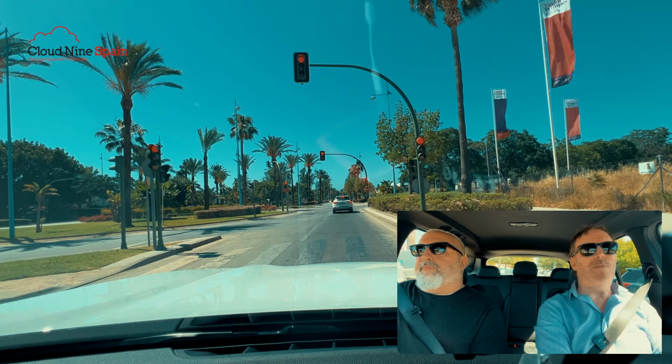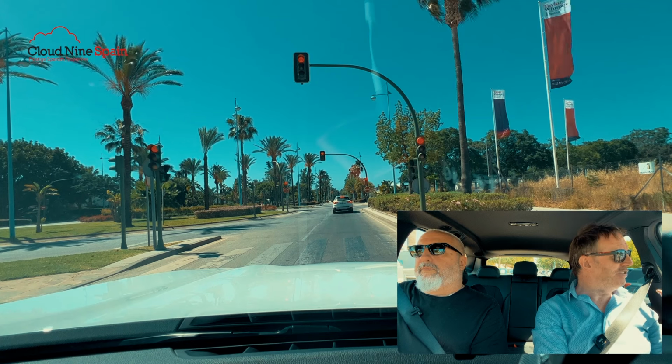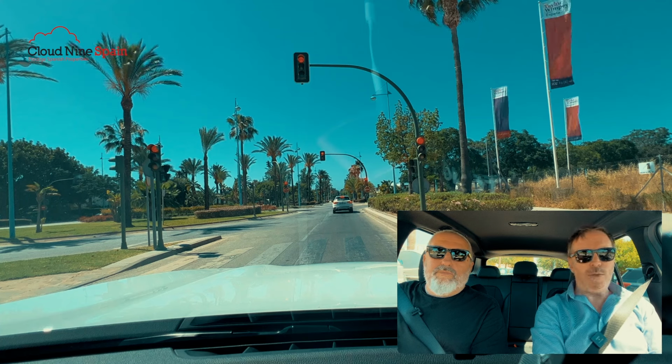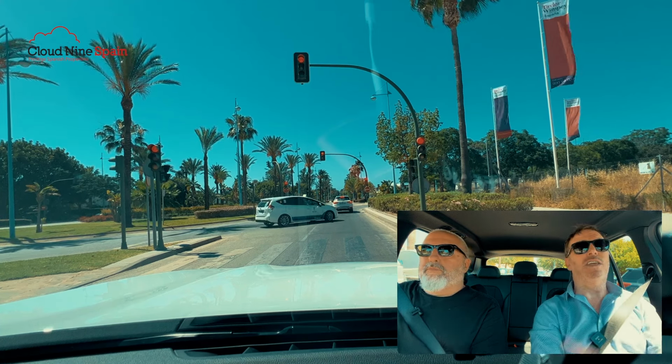And Taylor Wimpey have done a lot of development in San Pedro. They've built three developments here. One is Los Arqueros Beach, which we're going to look at as we come back. Another one is Aqua, which is right next door to Los Arqueros Beach, and if you didn't know, you wouldn't know which was which. And then they've also built Jade Beach.